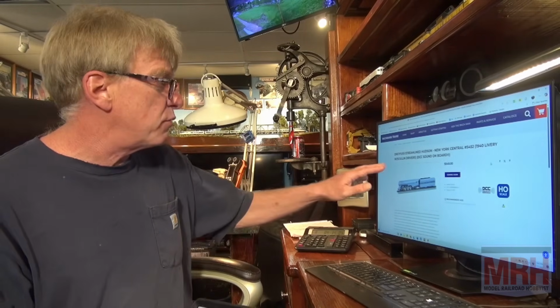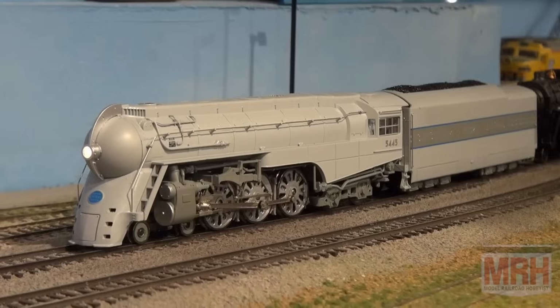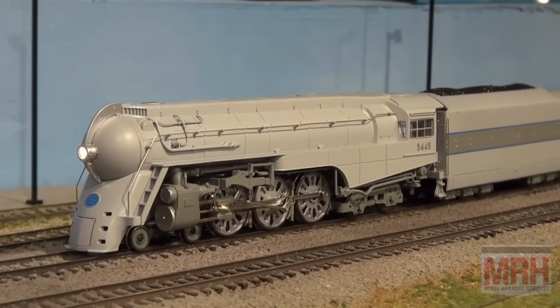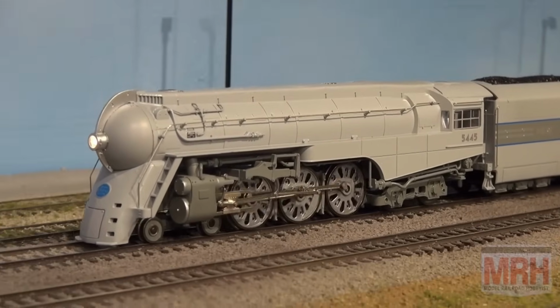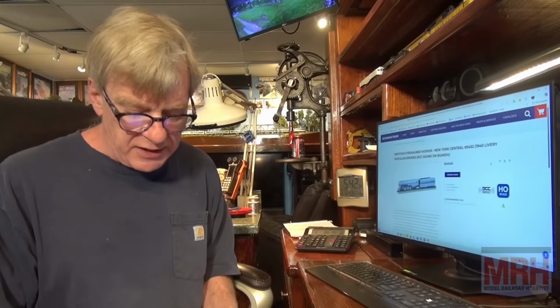In this segment of What's Neat, I want to describe an interesting photographic project that I had done for the 2025 Bachmann catalog cover. Now, this photo was to feature the brand new Dreyfuss Streamline New York Central Hudson locomotive, an absolutely exquisite model that I didn't have when I got the assignment. The model was going to come later.